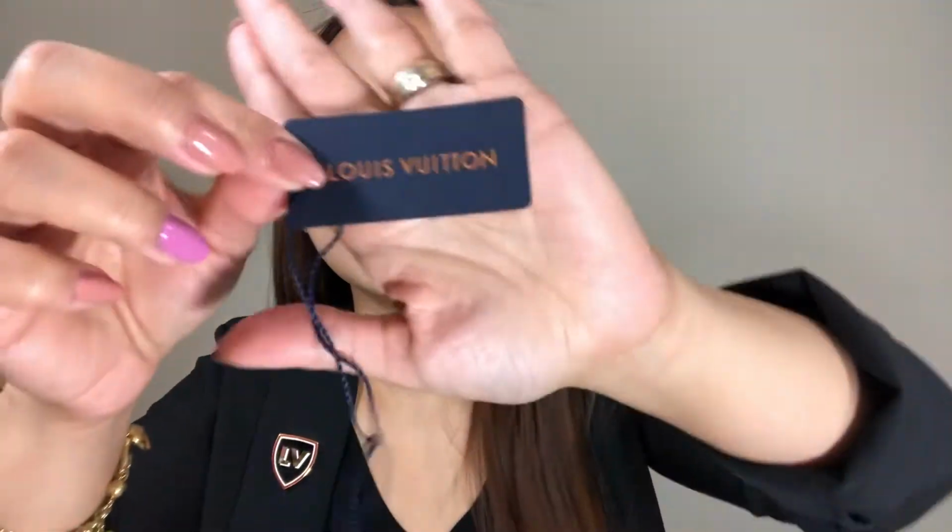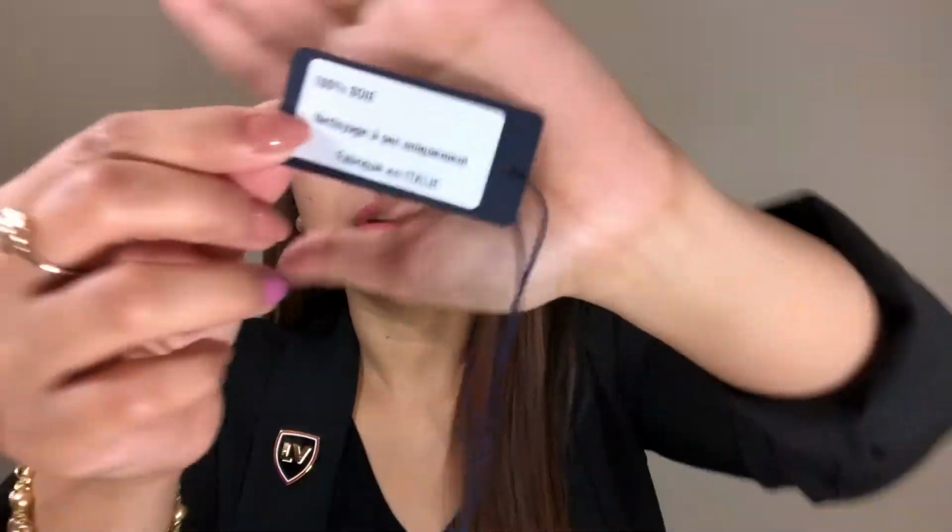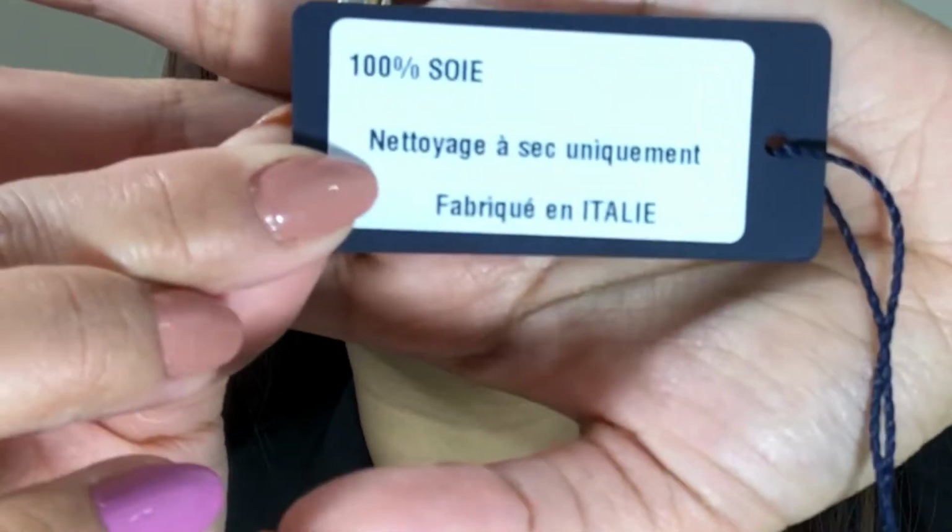Let me show you the tag that this came with. It actually came with 2 tags. One just had the Louis Vuitton and the other one has the Louis Vuitton and the detail that says 100% silk.